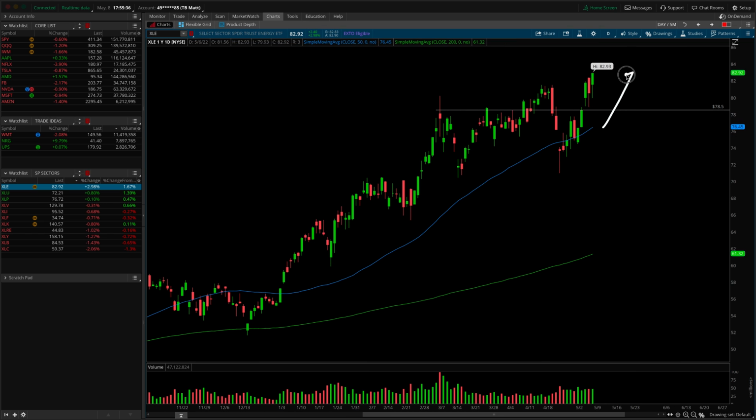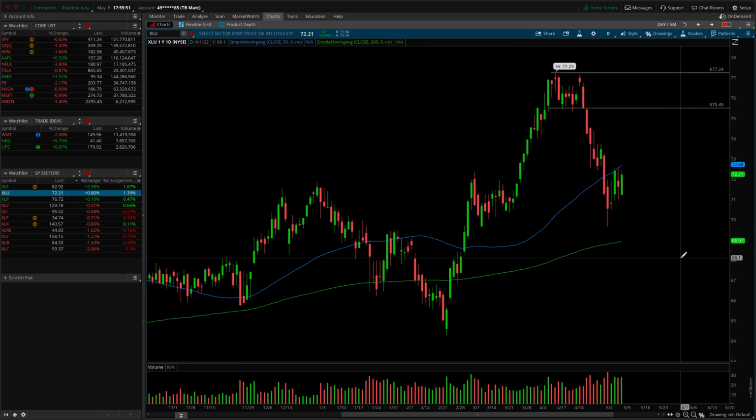Obviously, energy is peaking back above this prior breakout point. It looked like a fake break here, but now that we're back above, again, this is not a good look for our S&P 500 finding a more meaningful bottom. This strikes me as more of a risk-off type of look here in energy. The same thing is going to hold true with utilities.